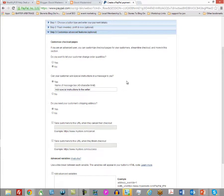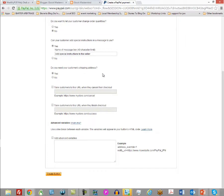Okay, you don't want your customer to send you special instructions. You will not need a shipping address. Now, here's the key field that you're going to want to fill out. If they cancel their checkout, you're going to want to send them back to the page where they buy. When they finish their checkout, you want to deliver the product or service to them.